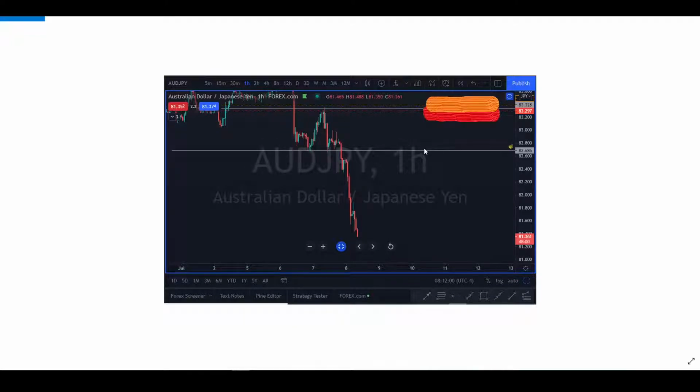This is the quarterly low. That was one of my targets, right? That was the quarterly low. So if we get a pullback and we stay under 82,686, I'm looking for yen, Aussie yen weakness to continue for a quarterly. That's a 3-month range expansion. So this is potentially going to be a fantastic trade.